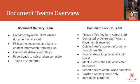Betsy or I will show you around the office and make sure you know where the documents are that you're looking for. And then after we do that, we'll similarly have a list of people who are on the pickup team. When a document comes in, we'll reach out to you and say, we have a document ready for pickup. Who's available? The volunteer that responds will then be given the contact information of the guest. From that point forward, it's volunteer direct communication with the guest to coordinate the date and time to pick up at the hub. The volunteer would meet the guest at the hub independently, for example, not relying on Betsy or me to also be there.